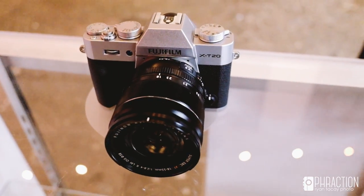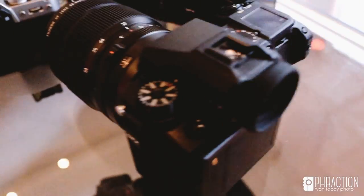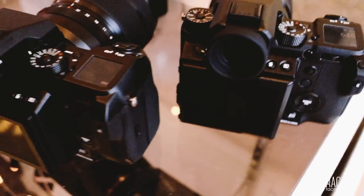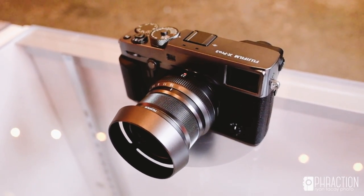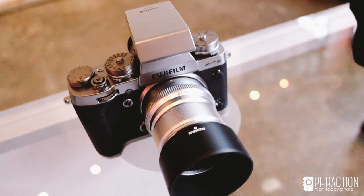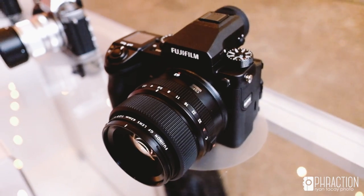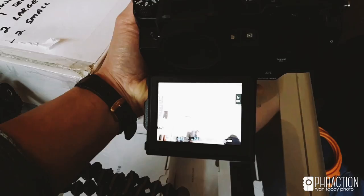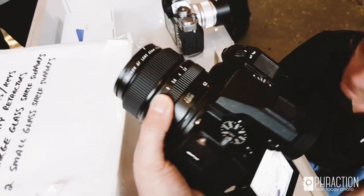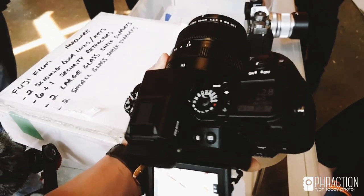So we've got pretty much everything here, such as the new Fuji X-T20. We've got a couple GFXs lying around, you know, no big deal. We've got the Fujifilm graphite version of the X-Pro 2. We have the silver X-T2, and we've got another GFX medium format Fujifilm camera. Got my hands on the new Fuji medium format GFX camera, which is heavy but so nice.